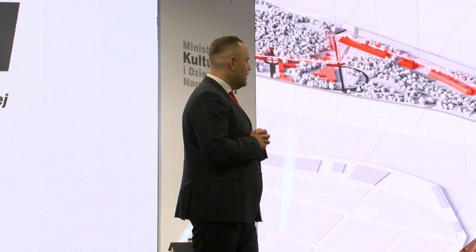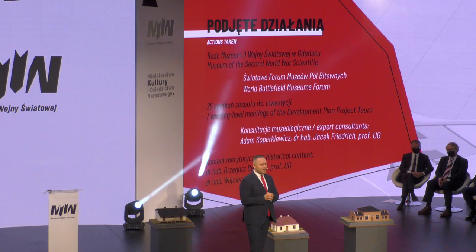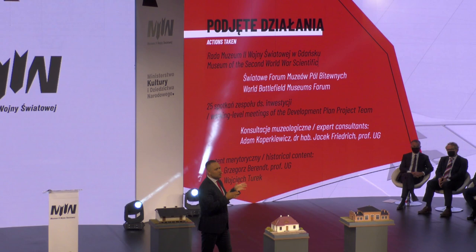He was director of the Museum of History. We have two professors from the University of Gdansk. That's Professor Grzegorz Berendt, who's a university teacher specializing in 20th century history, and Professor Turek, equally a professor, historian of ideas, who wrote many important publications and biographies.